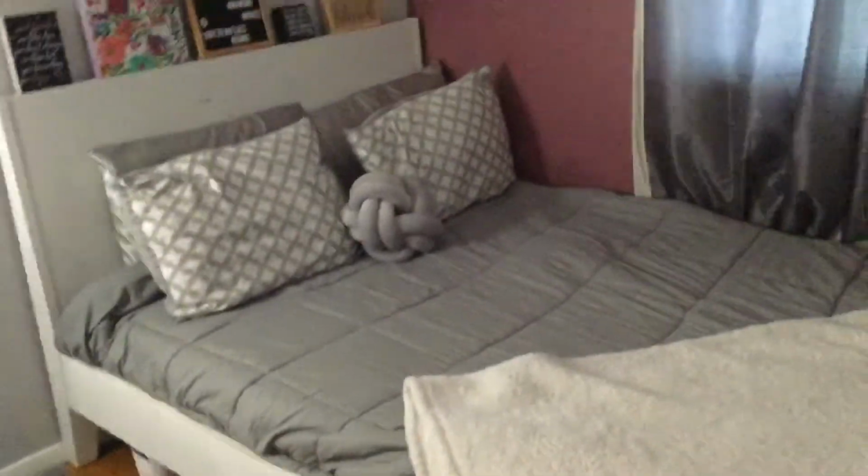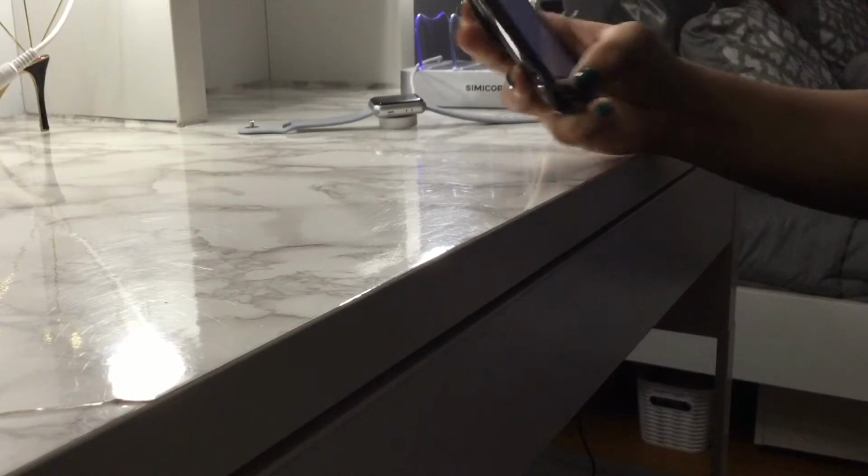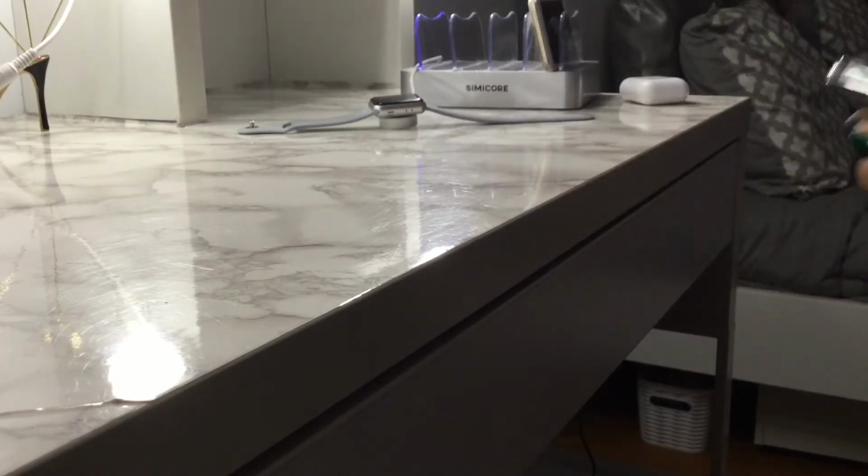So here it is. I think it's kind of aesthetic. I have this white blanket. I don't know where it's from. I haven't used it. I used it to cover this up because I want a cover up for that, because I don't like pink and it doesn't go with my room. So the next thing I want to do, while I'm putting this away, is some stretches.